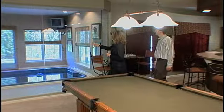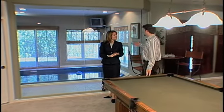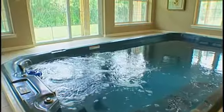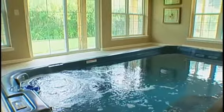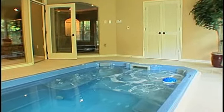Now, there's doors in here that go to the outside, and I like how you put a swimming pool right with access to the outside there. Well, it makes it very useful all year round, especially in the summer. If you're going to lay out in your backyard, you can still come and enjoy the pool. Take a dip. And in the winter, of course, it's good because it's all indoor.